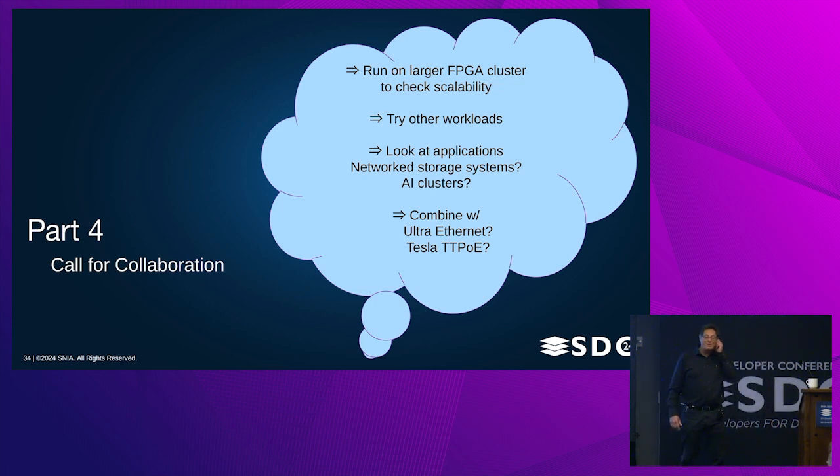Here's my call for collaboration. I'll be here all 3 days. Tom knows how to get a hold of me now, because he's been kind of a bit of our champion, or my parole officer.